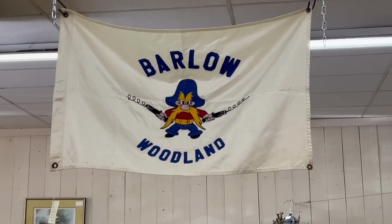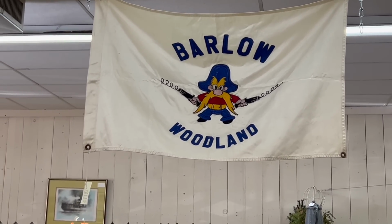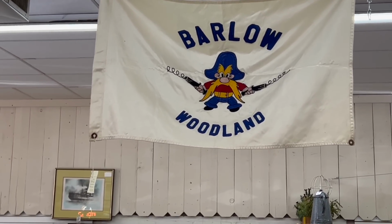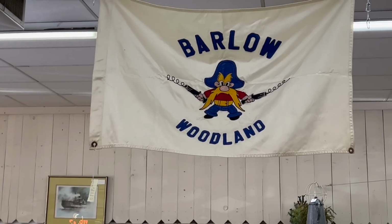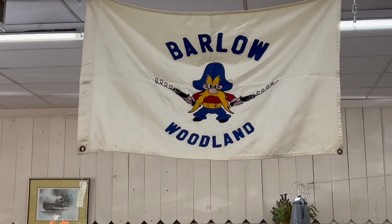Barlow was a local trucking company, and this Yosemite Sam piece is really fun from the 1960s. Local interest again. That seems to be priced around $65.